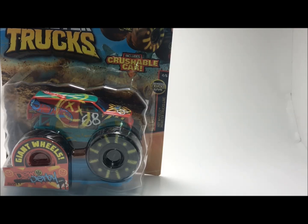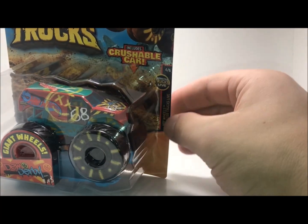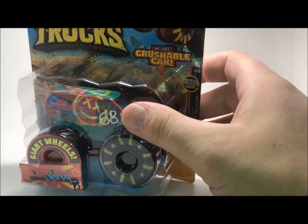And once again, this truck, I haven't really seen it. When it first got released, even last year, the truck was pretty rare, and now it's starting to become not much of a peg warmer, but it is starting to become very easy to find, which is kind of depressing. And just like I said before, Monster Trucks Live, it is truck 4 out of 6.